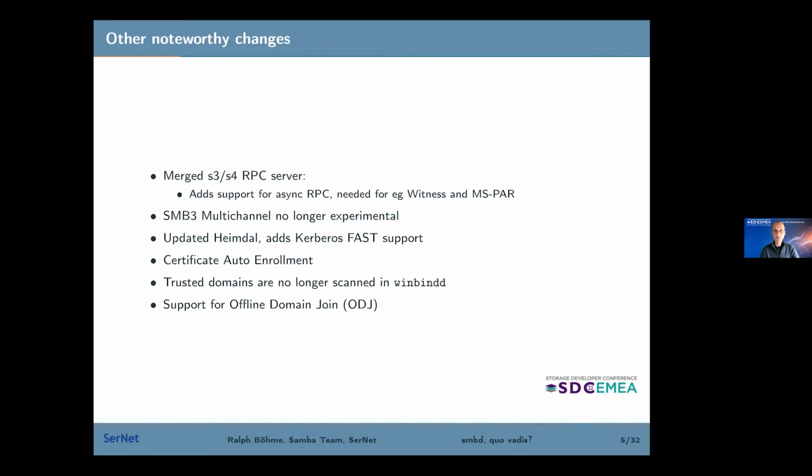Trusted domains are no longer scanned and bind, and this is a subtle but pretty important change, as it brings us in a much better position, being fully compatible with Windows in large Active Directory domains and behaving like Windows when being a member and talking to domain controllers for authentication and authorization information and doing RPC.